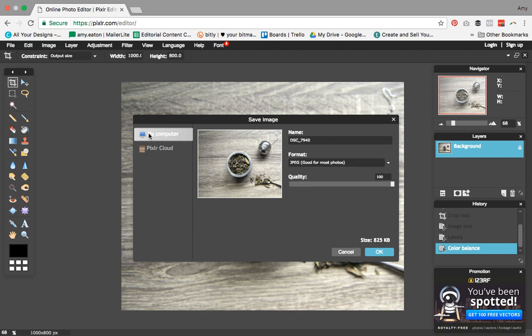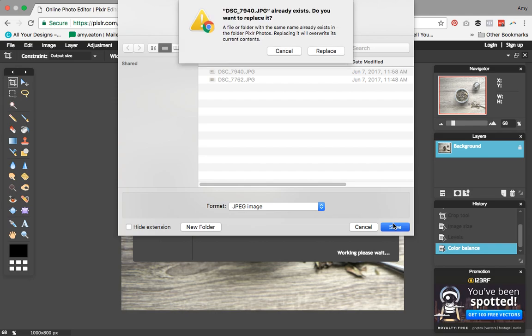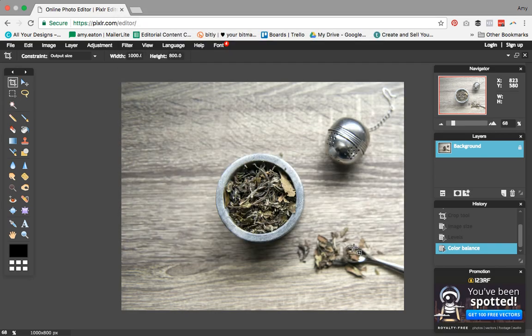Make sure that My Computer is selected on the left. Click OK, save it wherever you like. I'm replacing this one, and done. And that is the end of the Pixlr tutorial.